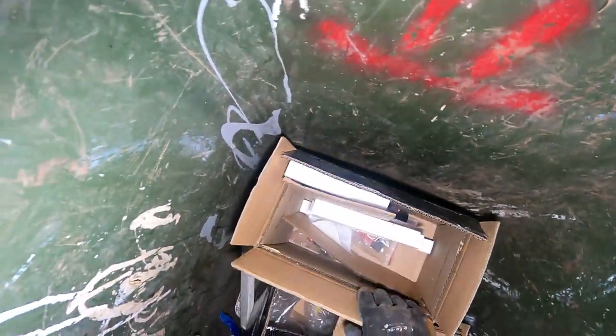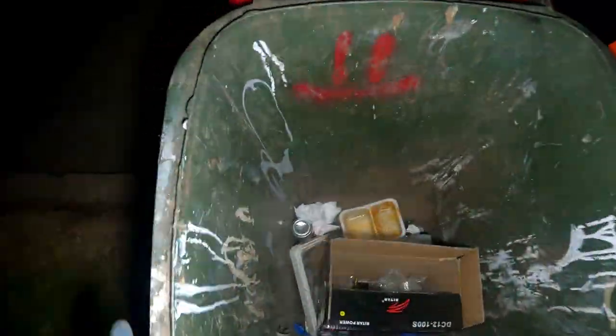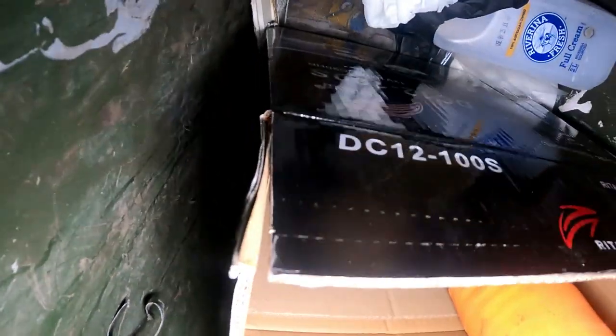There, leave it open for this one here. Oh, there's nothing in there. Absolutely nothing. Oh yeah, there's some brackets in that box. Here and there.